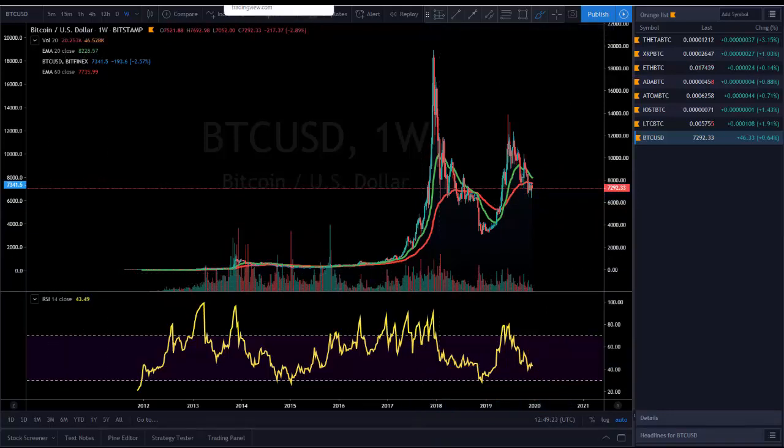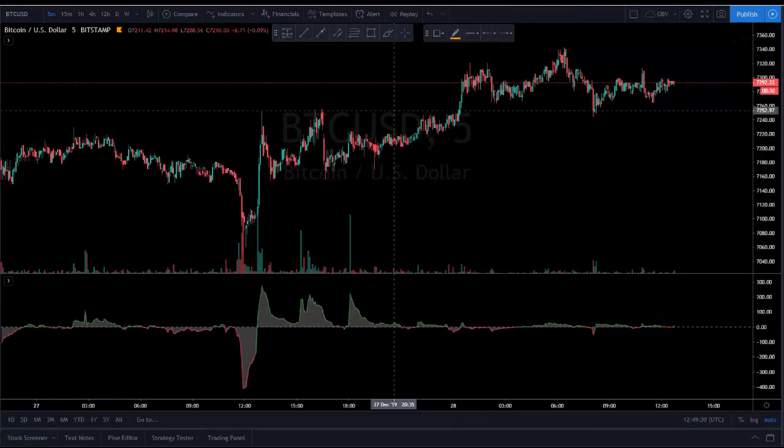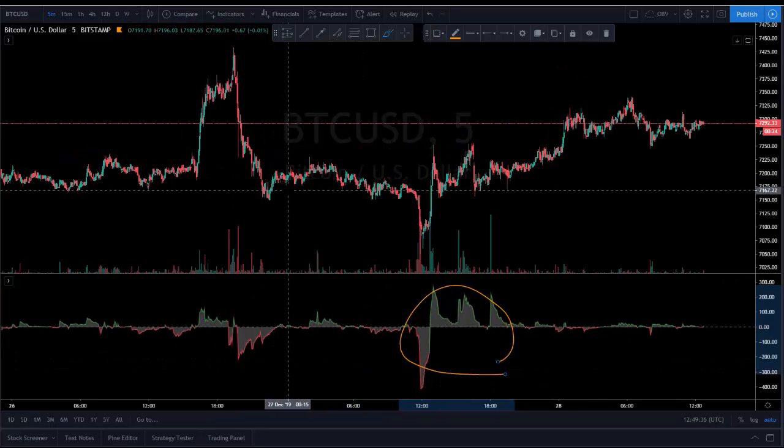Let's go on to the next indicators and see what they're saying. Starting off with the 5-minute time frame, this was important for me the other day when I saw this setup and these big skewers of buying going on. Definitely a no to lower prices right there.